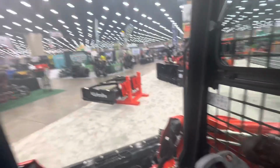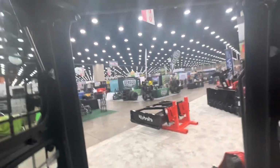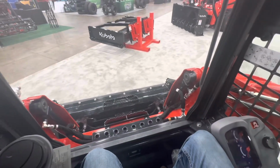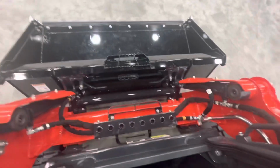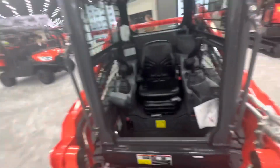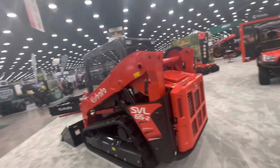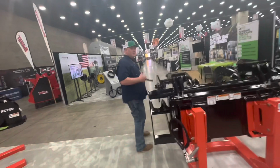But I've never really run a Bobcat, but I really like how they're set up to get in and out of. They're just a lot more functional, it seems like. I mean, with a skid steer, a lot of the jobs you do, you're in and out, in and out, in and out. So I really like that about it. The guy to really talk to about a Kubota skid steer is this guy, though.